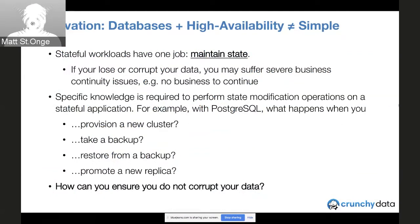Anyway, specific knowledge is required to perform state modification operations. What do I mean by that? Well, what does it mean to provision a new cluster in Postgres or take a backup? What do you do? It's not necessarily as simple as copying your data on a file system, but there's a series of steps to ensure that you're maintaining the appropriate state.